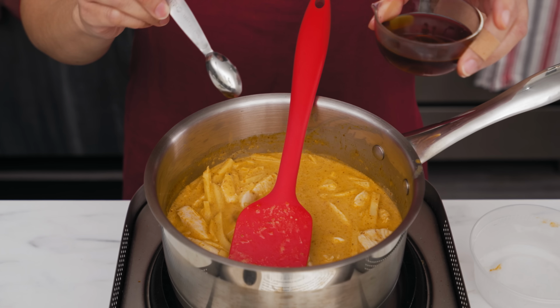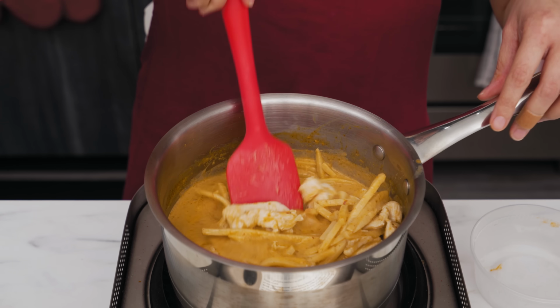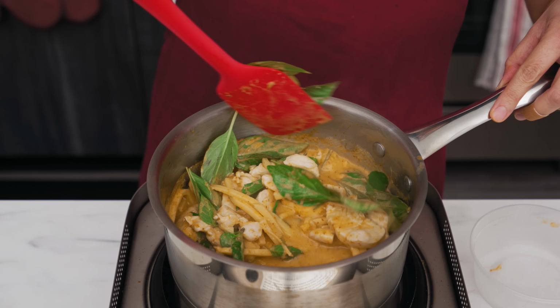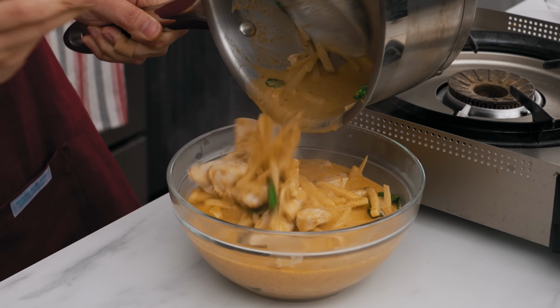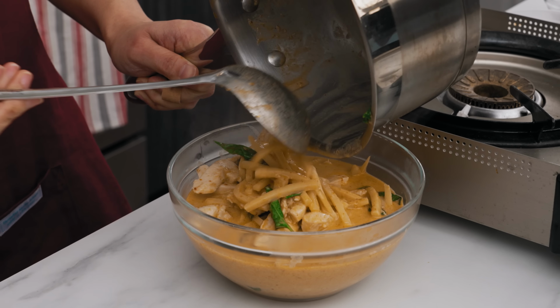And for Mae Ploy, I had to add just a little bit of fish sauce, and then off the heat and stir in some Thai basil. And that is it. Now, this is a basic chicken curry that is very similar to my green curry recipe, which I will link to below in case you want to try this at home.